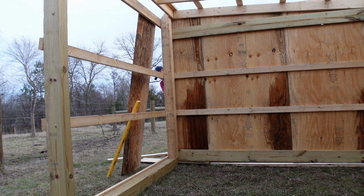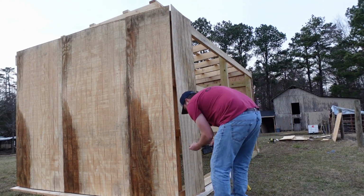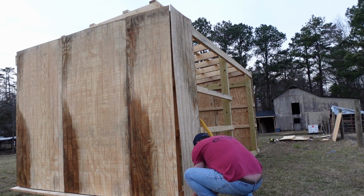That looks proper. Just gotta get some screws started here. Here we go. Let me get a few of this started.